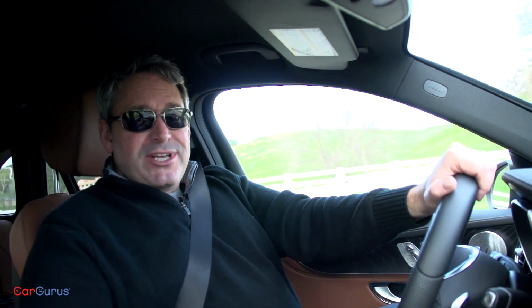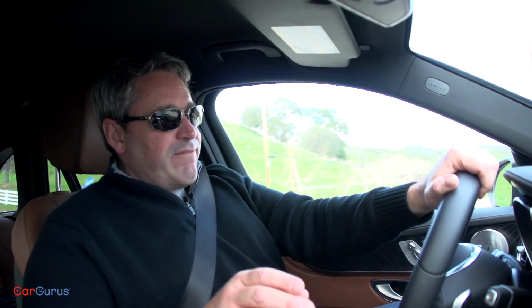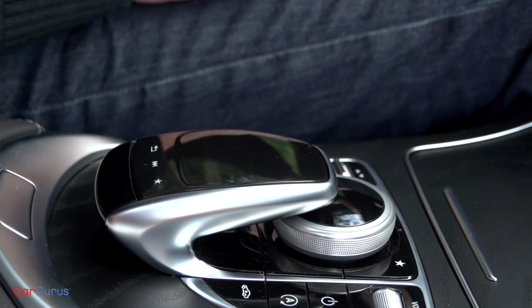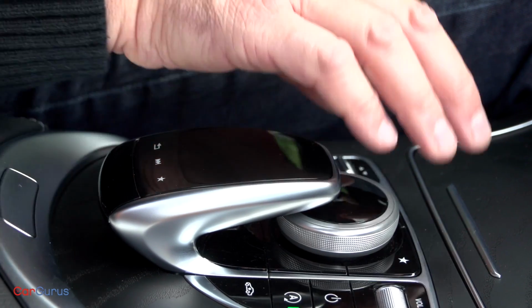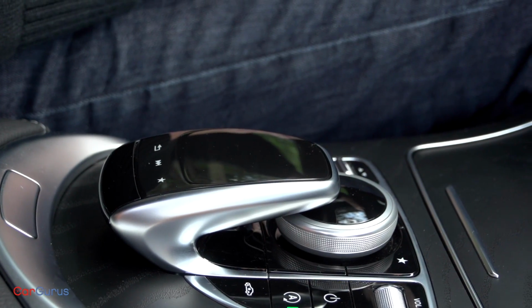Now to say the least, Mercedes takes an unconventional approach to its control layout. If you've never owned a Benz before, there is going to be a steep learning curve. Check out the command control knob and handwriting recognition pad on the center console, for instance, surrounded by various buttons and dials for doing various things.